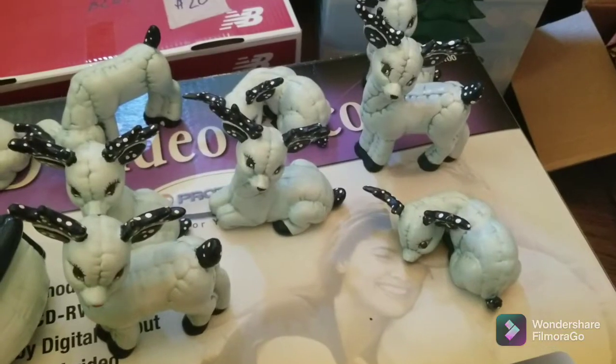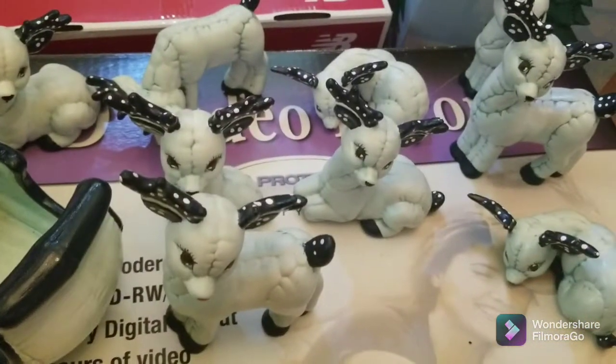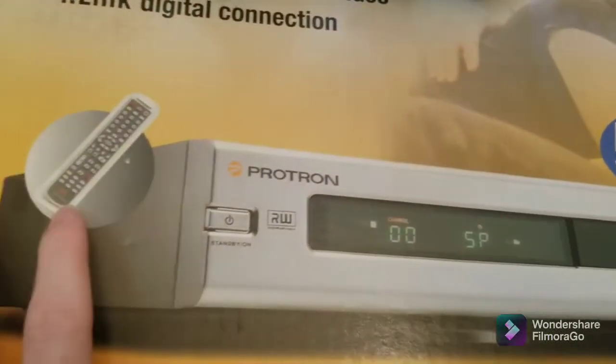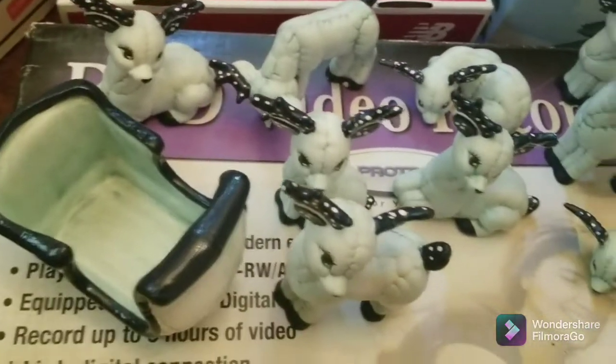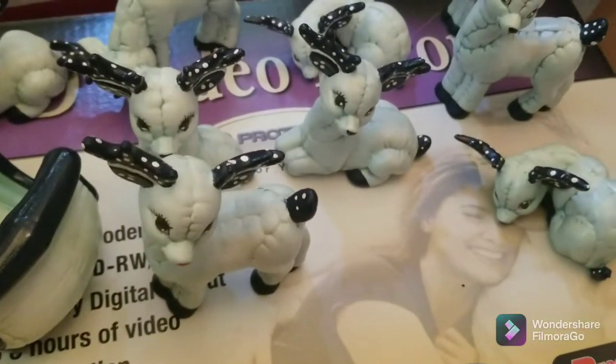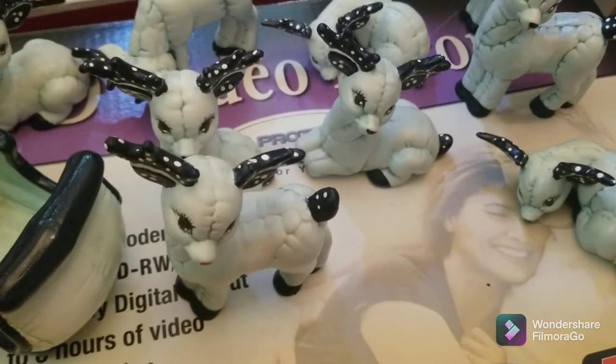At the next garage sale I went to, I paid $15 for this set of reindeers. Paid $10 for this little digital video recorder. And then they were asking $20 for what was in that shoebox, which is all of these little guys. And they were asking $15 for the other item I'm going to show y'all. And the total was, what would that make it?